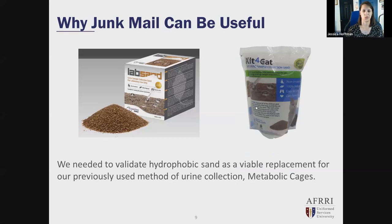So my favorite part of this talk is that the way we found hydrophobic sand is that my PI was checking his junk mail and saw an ad for something called lab sand, or Kit4Cat is the public version of it. And it's basically developed to allow people at home to collect samples for their cats so they can do veterinary analysis more easily.